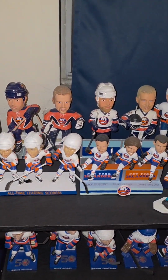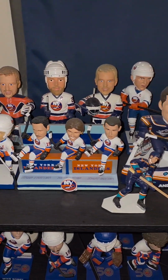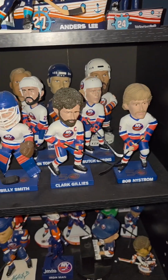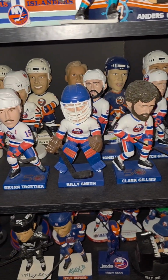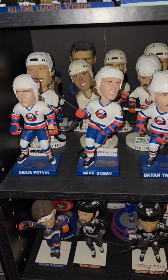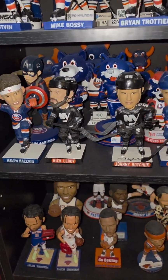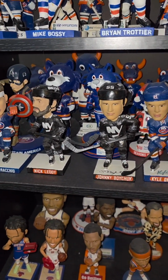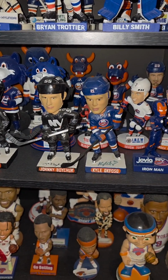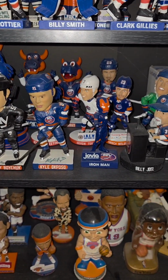Over here, I have the Islander bobbleheads. The ones in the front were the ones that were given out a few years back, which are beautiful bobbleheads. And we got some more Islanders on this shelf. In the back, you got the mascots from Bridgeport and Sparky, the mascot for the Islanders.